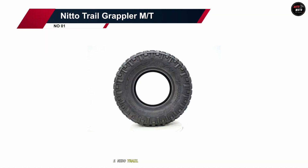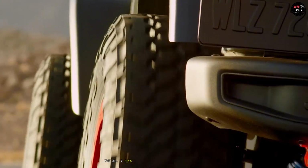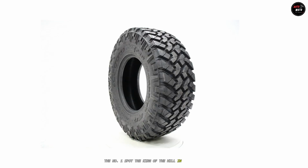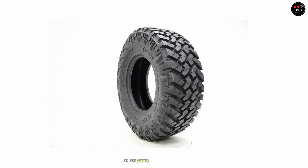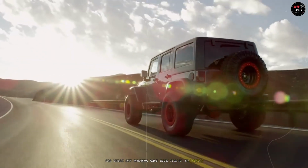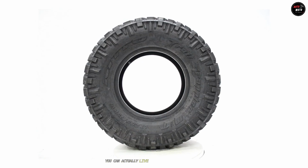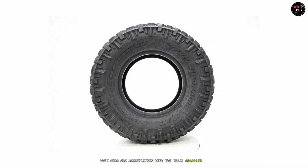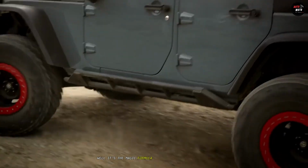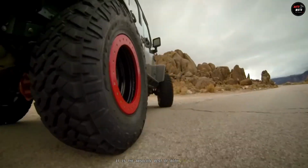Number 1. Nitto Trail Grappler MT. And here we are, the number 1 spot, the king of the hill. In my opinion, the best all-around mud terrain tire you can buy right now is the Nitto Trail Grappler MT. For years, off-roaders have been forced to choose. Do you want extreme trail performance, or do you want a tire you can actually live with on your daily commute? What Nitto has accomplished with the Trail Grappler is, well, it's the magic formula that everyone else has been chasing. It is the absolute best of both worlds.